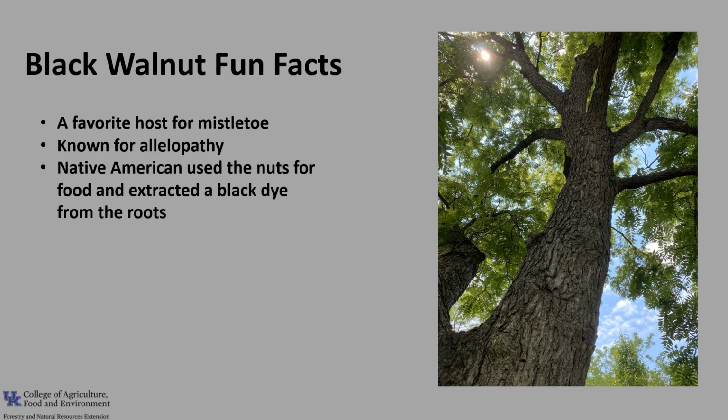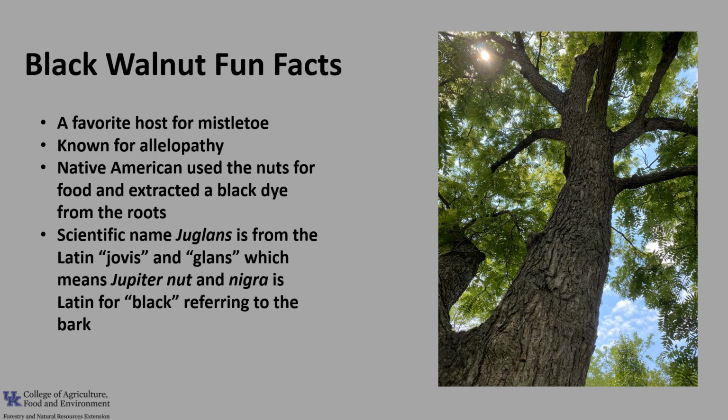Native Americans used the nuts for food and extracted a black dye from the roots. The black walnut is mentioned in many Native American creation myths. Black walnut's scientific name Juglans is from the Latin Jovis and glans, which means Jupiter nut, and nigra is Latin for black, referring to the bark.